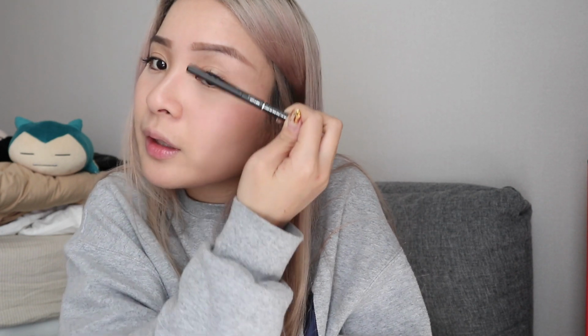Okay, next up is eyes. I'm not doing anything crazy with my eyes. I have lash extensions, so thank God for that. It always makes it look like I'm awake, even when I don't feel like I am. I only do this inside part of my waterline. I don't go all the way because the lashes already accentuate that line. It's just that inner part right here that isn't.